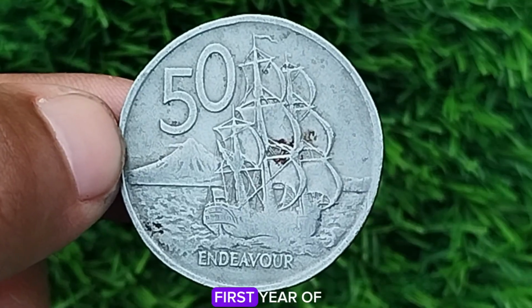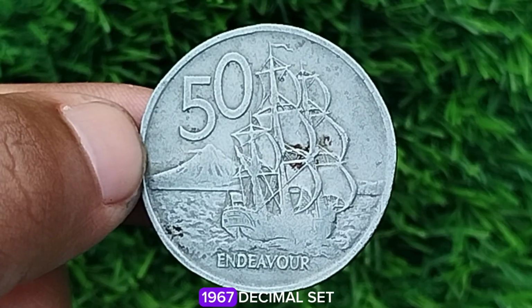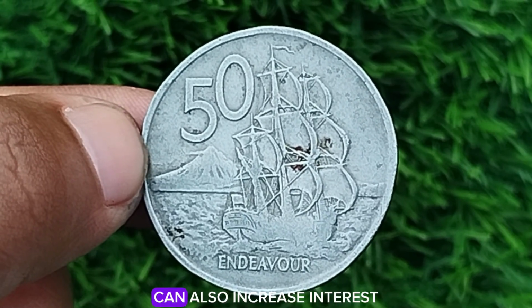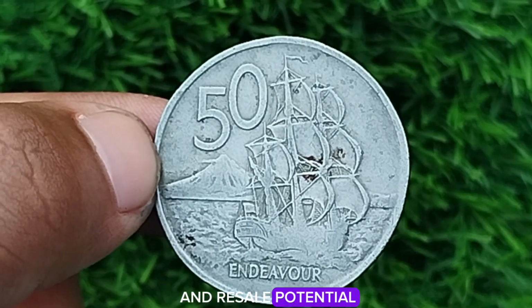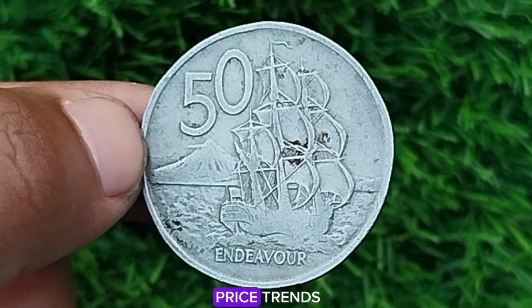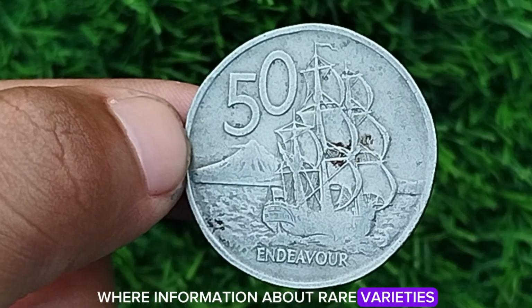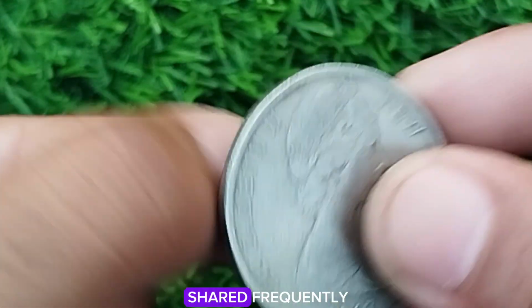Being part of the first year of decimal coinage adds built-in value, and assembling a full 1967 decimal set can also increase interest and resale potential. Monitor online auctions and numismatic forums for price trends, and connect with collector communities where information about rare varieties and market movements is shared frequently.